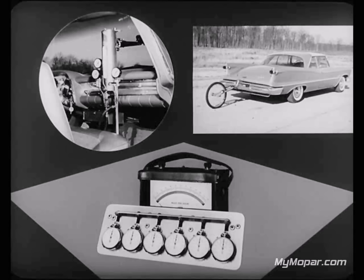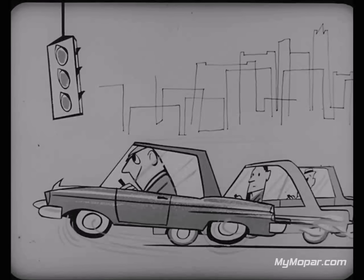With all this information on performance, you're probably wondering about fuel economy. This was checked by a fuel consumption gauge along with a fifth wheel and electronic speedometer. The engines of all three cars were tuned, of course. Now, fuel economy depends on driving habits. If you like fast starts, naturally you burn more fuel. Take it easy, and you use less.